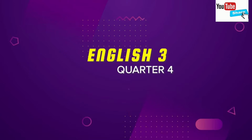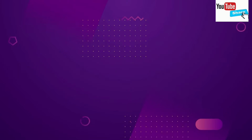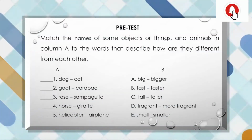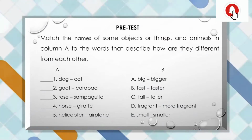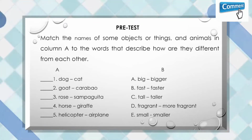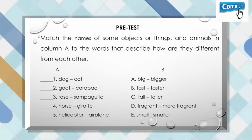And I hope everybody will delight in learning today with lesson number 3, using the degrees of adjectives in making comparisons, positive, comparative. And at the end of this video lesson, you are expected to identify the positive and the comparative adjectives and be able to compare two nouns in given sentences. For a start, do the following exercise. You can pause this video if you will need more time. Press play again when you're finished with the activity and when you're ready to proceed with the lesson.